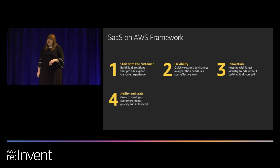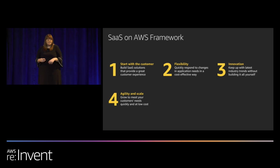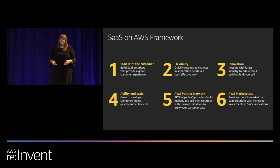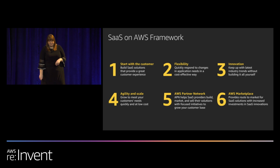Agility and scale is important, right? So you're able to do that through the benefits of the AWS infrastructure and use AWS as your building blocks for your SaaS solution. We also have the APN. The APN is here to help you build, market, and sell your SaaS solution. And last, we have AWS Marketplace. This allows you to bring your solution to market. We handle the deployment, the metering, the billing, and we have SaaS subscriptions and contracts available.